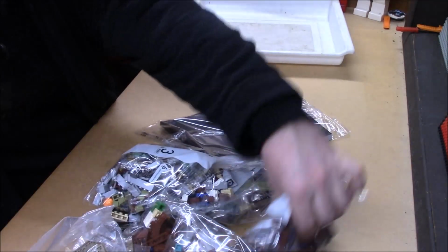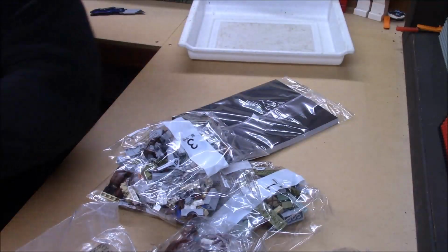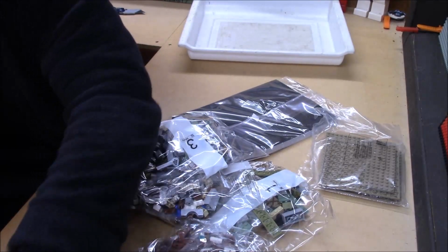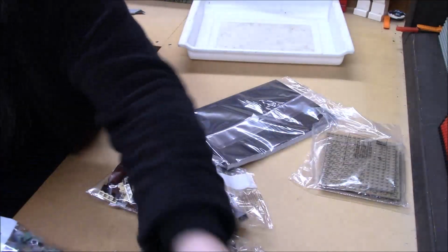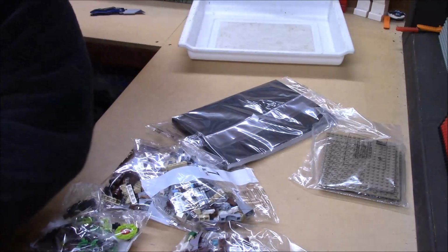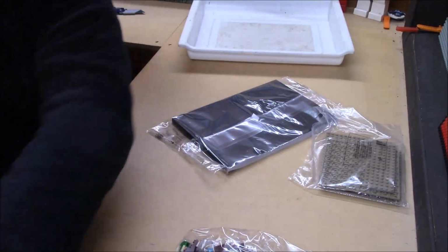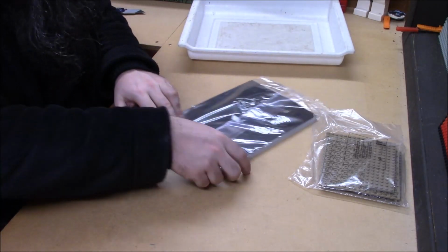Bags. Bags are numbered 13, 12, 14, 8, 2, 4, 9, 1. Aha! Found bag 1. 1, 2, 3, 4. 11, 7, 5, 6, and you must be 10. Alright, all bags accounted for.